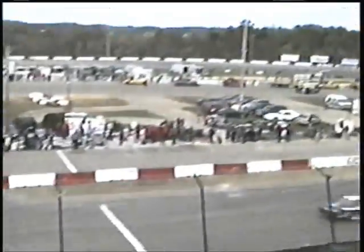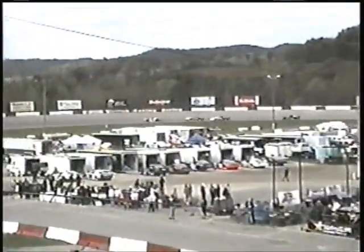Fredrickson once again brings the leaders out of turn 4. Front 3 definitely showing it. Tim Schendel having a good run down there, staying in the top 5 for this whole thing so far. But that 4th position, well back there, as far as distance on the track from the front 3.